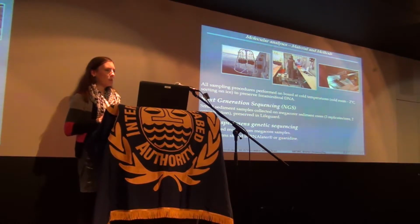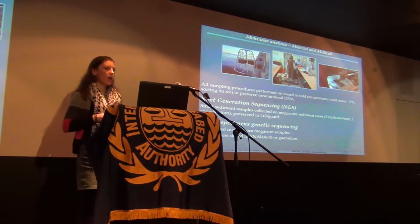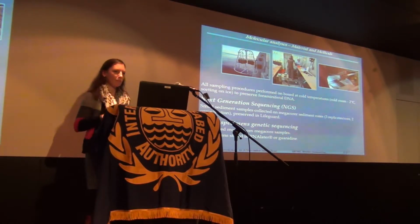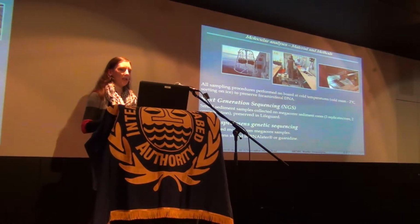I think one important point to specify for these samplings is that we perform all of them at cold temperatures. It means either sampling in a cold room at about 2 degrees and sorting live specimens on ice. This is to preserve the DNA of the forams.